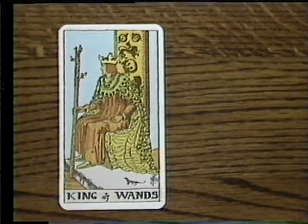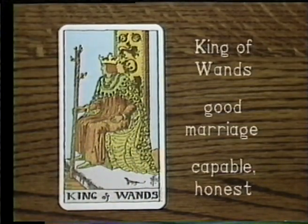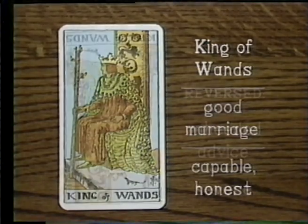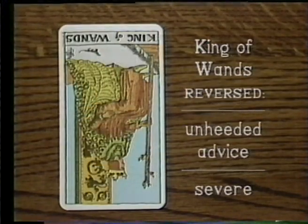The King of Wands is also seated in splendor. He represents a strong, capable, and honest blond man likely to be living in the country rather than in the city. The general indication is of a good marriage or family heritage. In the reverse position, the person is strict and severe in his judgment. There is a suggestion of a possible quarrel over good advice that should be followed.